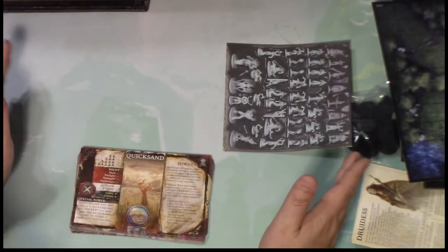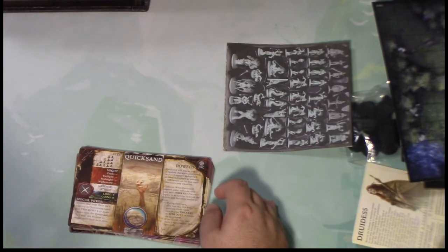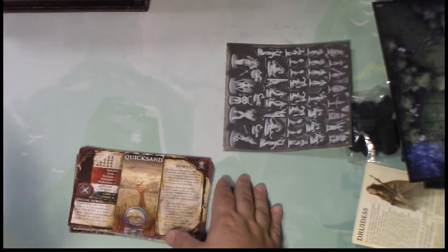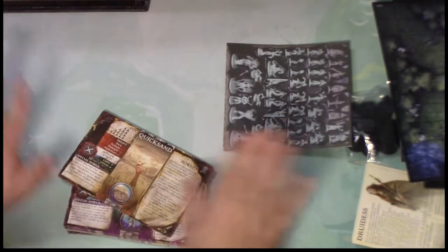So hopefully you enjoyed this unboxing. Gives you an idea of what you're going to get in the box. I love this tray here to hold all my miniatures because they're kind of like in a mess in one of these boxes, and I would just like to reorganize that so it looks a lot nicer.